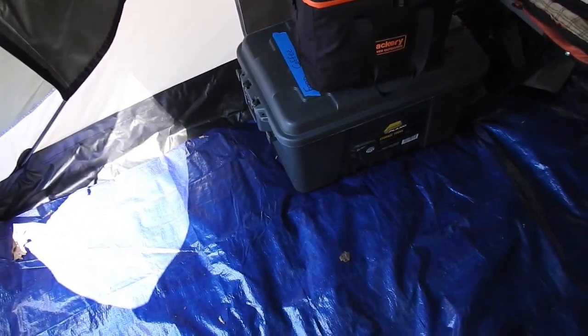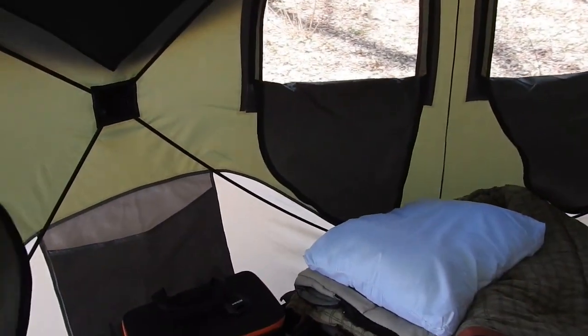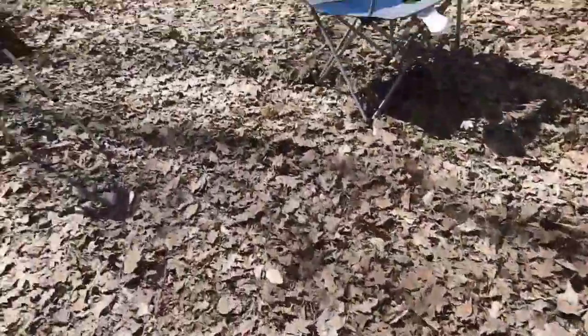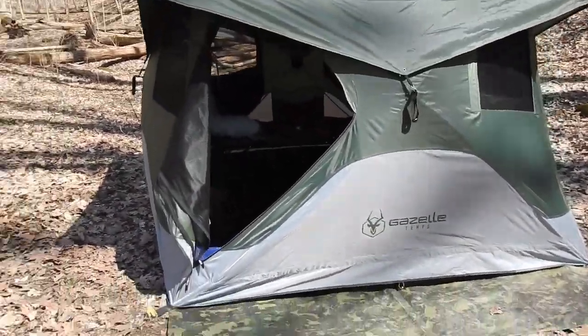Gazelle does offer, I think they call it an overland package, same tent, but I think it comes with the exterior footprint. It comes with heavier duty stakes and also a heavier duty, little bit larger bag that is more waterproof. That way you could, in theory, put it up on your roof. And that's, I don't know, maybe $100 extra. I didn't go for that option. And there it is. We'll see how it is to sleep in it.